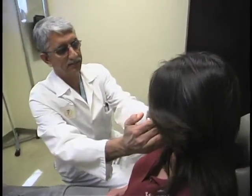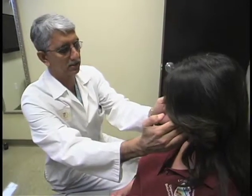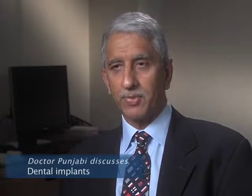Most of the times though, because of the bite and because of the desire to protect the healing period for the implant, we usually place the implant, allow it to osseointegrate or integrate with the bone for about 3 to 4 months, then expose it and then place the crown on it. So there is a process that allows the implant to be placed, allows it to integrate, and then reconstructed with a restoration like a crown or a bridge on it. So sometimes it can be done in a day. If the bite is favorable, sometimes it may take 4 to 6 months before you actually have the teeth in your mouth.